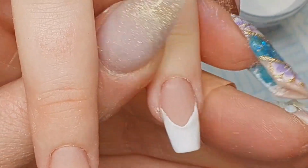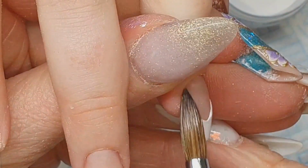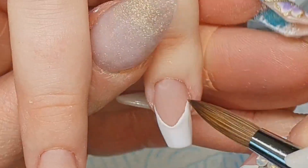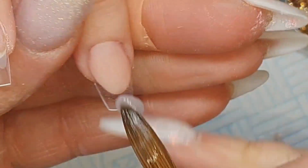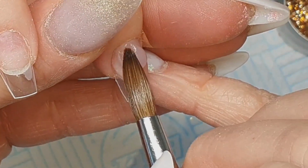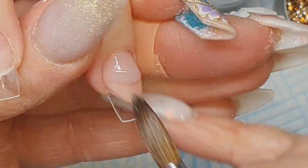I'm then going to use a fresh file. This is a 150 grit, 180 grit even. It's 150, yeah. And then I'm going to push against that acrylic and just file these smile lines nice and crisp. Remember to push against the acrylic, not down onto the tip. But I always file in my smile lines. Make sure you get the really nice crisp line between your pink and whites. And always make sure you dust away everything before you then apply your white.